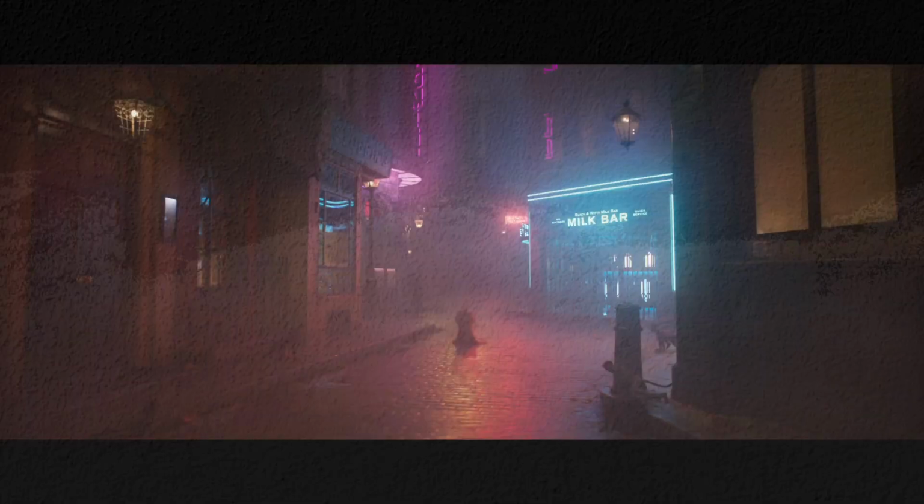All right, here's another shot of the milk bar. It looks different than the first one, so I have a feeling this is another side of it, and we're looking from the point of view of the Egyptian, which makes sense.